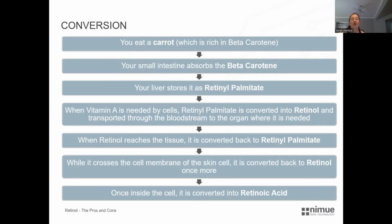The retinoic acid is the most important one, because retinoic acid is what we want for cell to cell communication, longevity and renewal. So retinoic acid is an important process, but we cannot put that directly on the skin. And that is why the body is so clever that it's able to convert that vitamin A in the different steps.